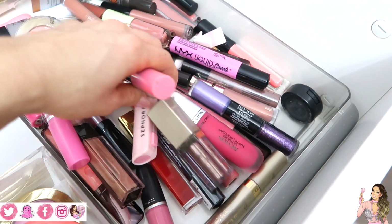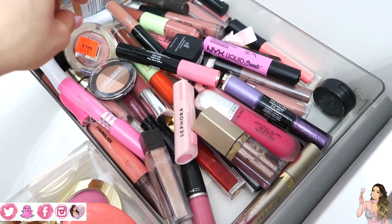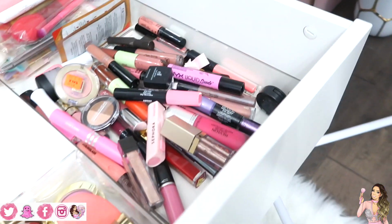And then Pure Cosmetics. So this is the Skinny Dip by Jouer. It's actually really beautiful and I used to wear that all the time. And yeah, just a little crazy in there.